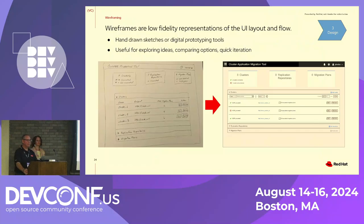As we move into the design phase, this is where we start to figure out the what. So for UX, that's where you actually start doing the design. So what are you going to build? What's it going to look like? And a lot of times, this will involve starting with hand-drawn sketches or very low-fidelity digital prototypes. And all we're trying to do here really is figure out what the layout of the page is going to look like and what the flow is going to look like between pages. And doing it like this is helpful for exploring ideas. You can come up with a bunch of ideas, run them by stakeholders, get feedback, and iterate quickly. And that's what you're trying to do during the design phase.